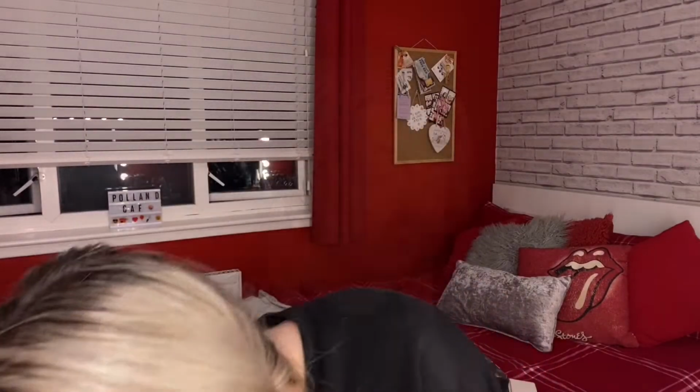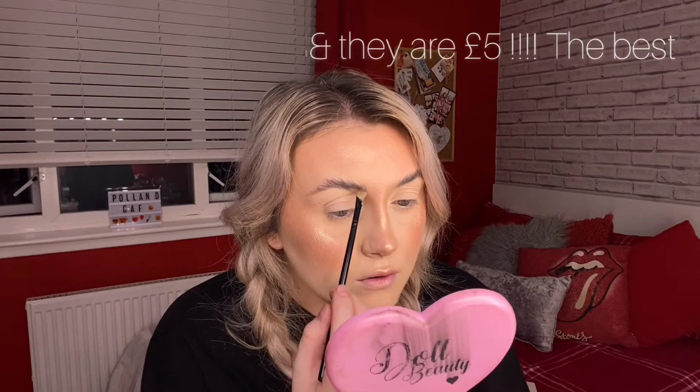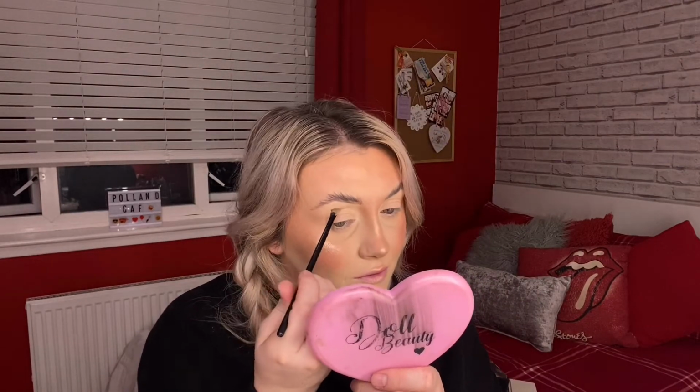Honestly, I used to use Anastasia. I do love Anastasia, but I just can't justify paying nearly £18-19 for a brow pomade when these are just like a dupe of it and they're creamier for longer. So I'm just starting underneath. I've not done this in ages, so don't judge me. It's actually, I don't really mind it. I just prefer a natural kind of look. It tends to take the attention away from your eyes.